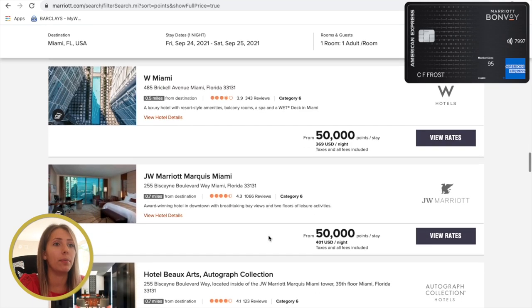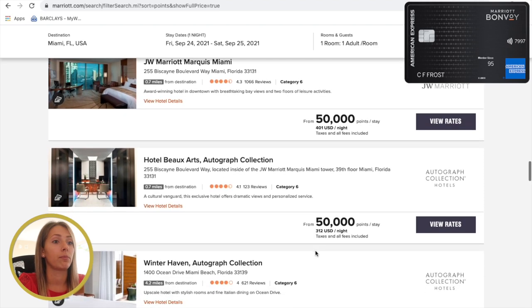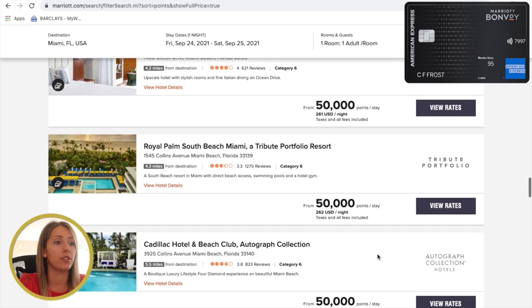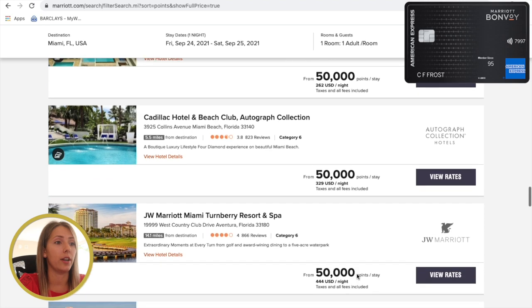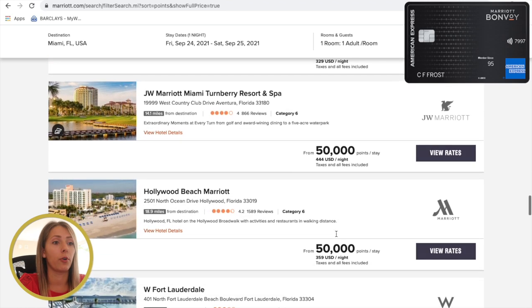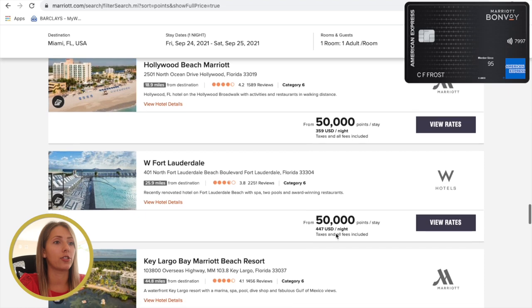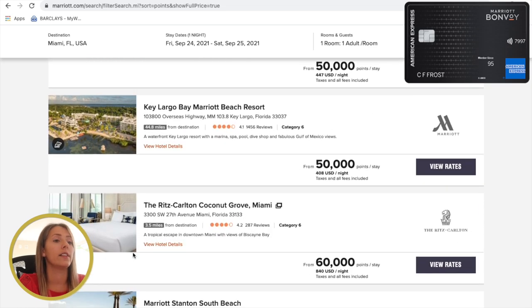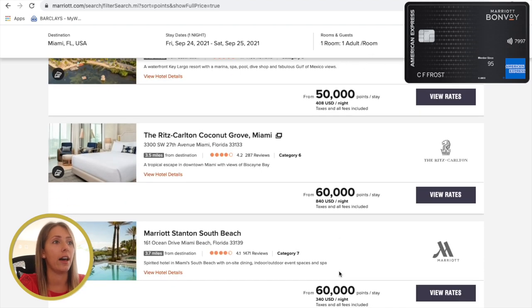We're not looking at this. Oh, we hit 50,000. So there are several here to look at. We have the W Miami, $369 a night. JW Marquis Miami, $401 a night. We have Hotel Beaux Arts, $312. Winter Haven, $261. Royal Palm, $262. Cadillac, $329. JW, $444. There's so many actually. Another W, this is Fort Lauderdale, $447. Ooh, and then this Ritz-Carlton just got out of our range.